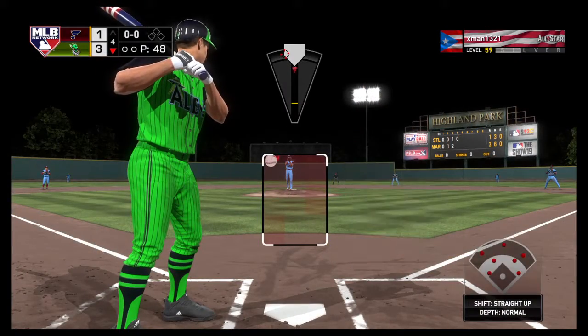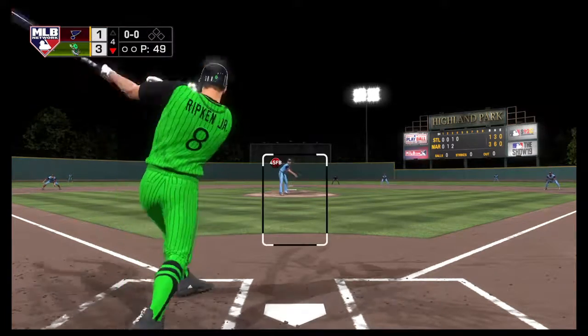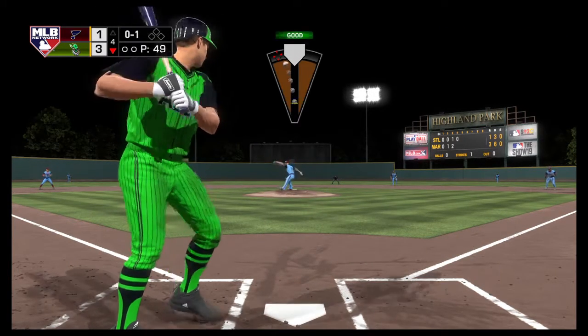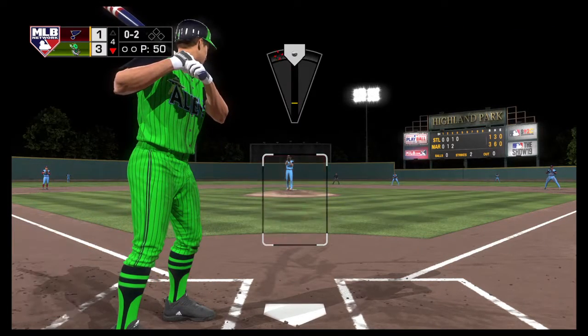Standing in, Cal Ripken comes into this at-bat 0 for 1 in the ball game. One of the keys to securing a win, they want to keep the pressure on and try to build that lead as much as they can moving into the later innings. Upper part of the zone there, but taken for a strike.